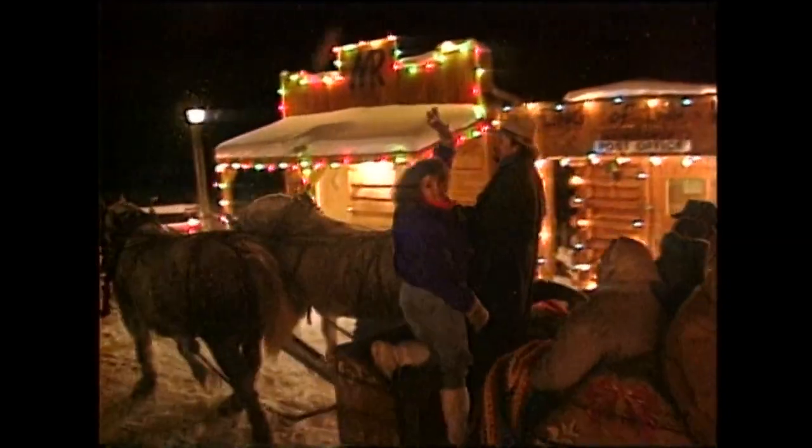People like it. It's unique, and we don't go for a long ride. We just go long enough where they get to see the big horses, and they hear the bells, and hear the double trees clanging in the wood and the metal and all that, and it's exciting to people.